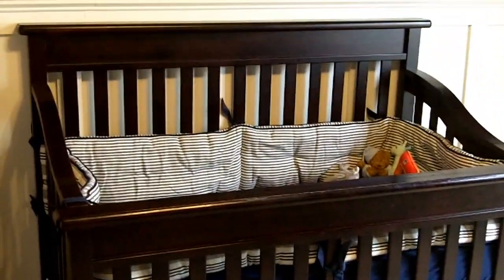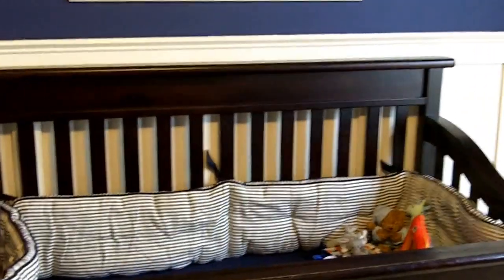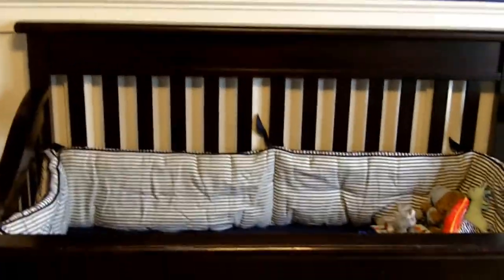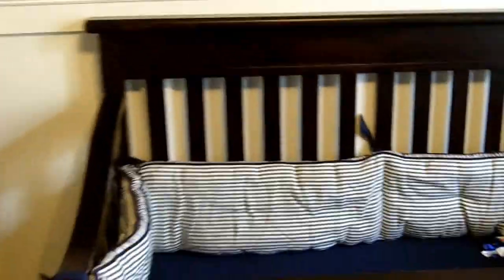And all of the furniture is Bonavita. It's the Peyton collection. And the crib turns into a full-size bed. It's very well made. It held up really well with Ava, who was very hard on it. So I'm hoping that it holds up well with Archer as well.